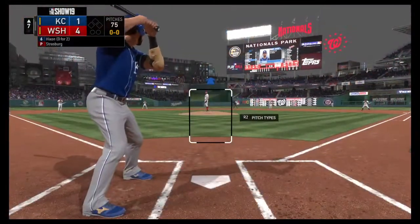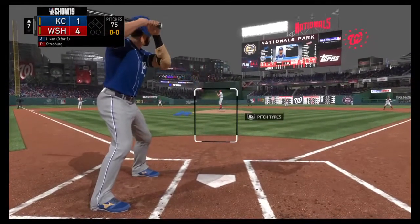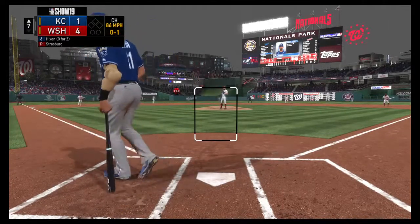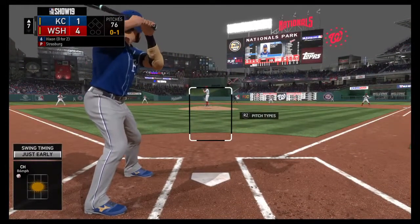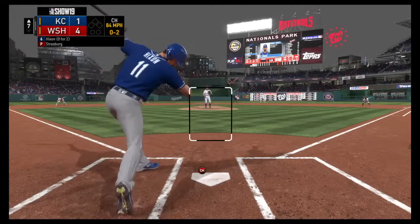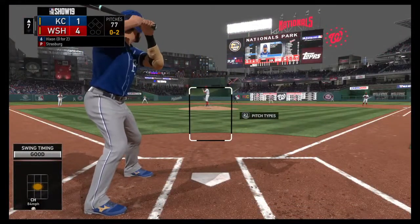Digging in, Eric Hicks. He'll start things out against Steven Strasburg as we get the inning underway. Strasburg comes set. Here comes the first pitch. And this pitch just about saws him off as he can't get extended at all. It's strike 1. 2 things pitchers really love: called strike 3s and jamming hitters. How about that? Talk about that jam right there. That's about as good as it gets.